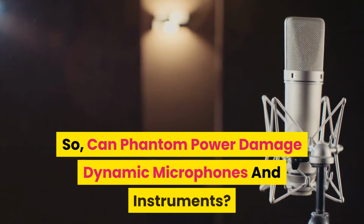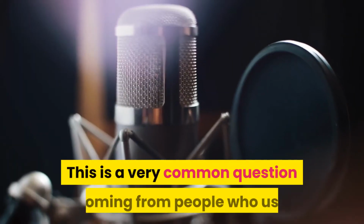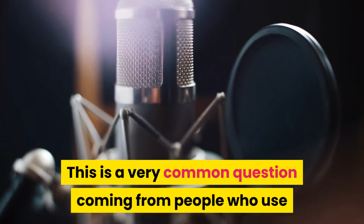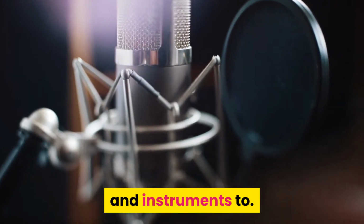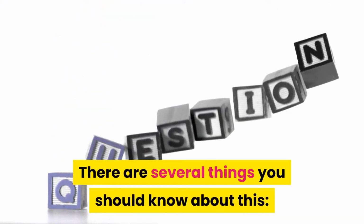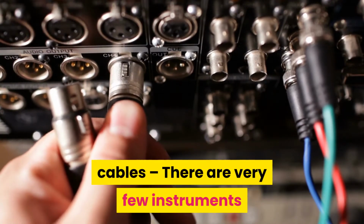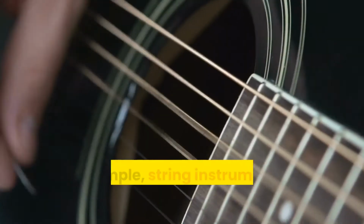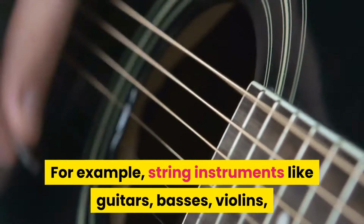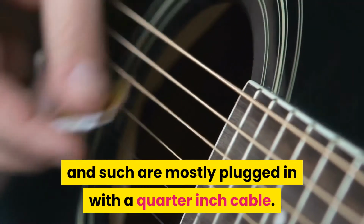So, can phantom power damage dynamic microphones and instruments? This is a very common question coming from people who use phantom power from the same source they plug dynamic mics and instruments to. There are several things you should know about this. Phantom power travels through XLR cables. There are very few instruments that can be plugged in with an XLR cable. For example, string instruments like guitars, basses, violins, and such are mostly plugged in with a 1/4-inch cable.